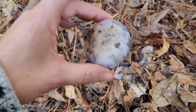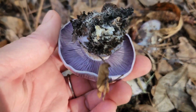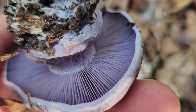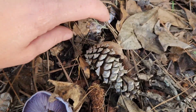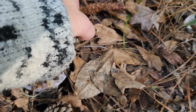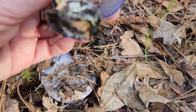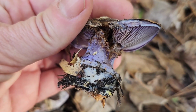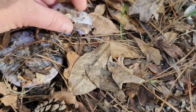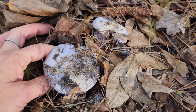I think I just found my first real honest to goodness wood bluets. Look how beautiful that color is. Oh, that's gorgeous. So these are also edible, if I can get them out of the ground in one piece. Oh, yeah, let's see. Take a picture of that just to show people. But man, they're so gorgeous. They're so pretty. Ooh, I see more hiding too.